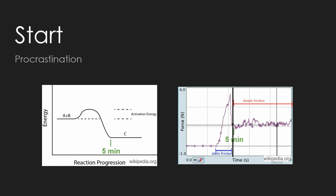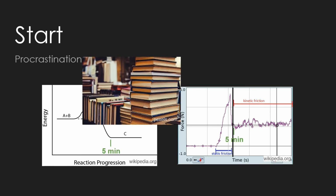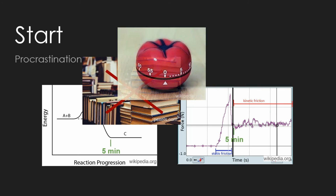Also, instead of thinking, I have to prepare this exam, you could think, I'll dedicate a determined amount of time to this task. This way of thinking will be much easier for your brain.